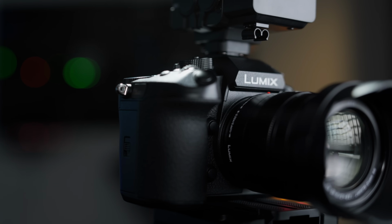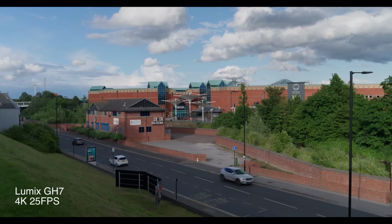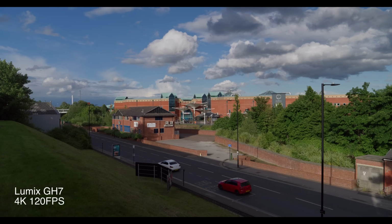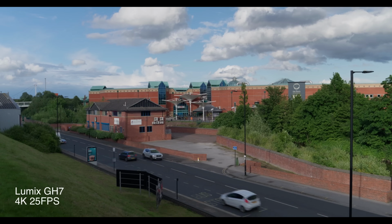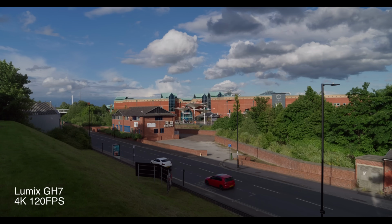And there's been so many times across multiple manufacturers where I've hired in cameras, and when jumping into the 120 frames per second mode, there has been pixel binning and it has looked awful. But I'm happy to say that the 120 frames 4K inside the GH7 is really good. If this is something you need or use in part of your workflow, then you're going to be really happy with the results you can get.